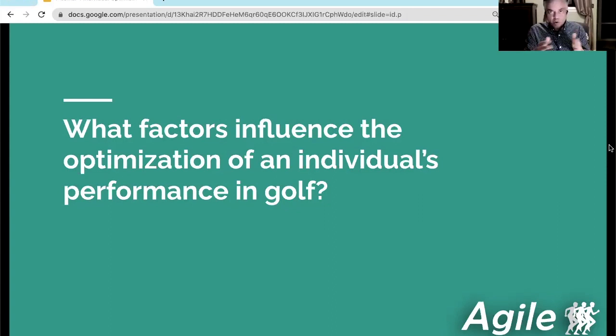The third, on course, we're not going to touch upon that really at all, but that's the mindset that you bring to the course. That is your pre-shot routine, strategy, and then nutrition and hydration will play roles in there as well. But I think for us today, focusing on the physical aspects of off-course preparation is probably where we're going to find the best opportunities for optimization.